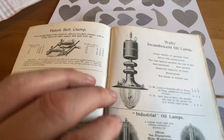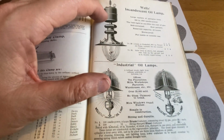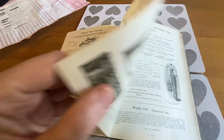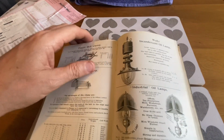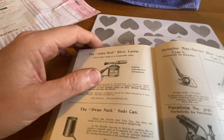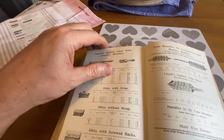Look at that. Does it hang on a spring? What is that? Well, you'd love to find one of them, wouldn't you? These lamps that are here. I don't know. Let's go the other way. Let's see what other lamps we can find. Blow torches, blow lights. Isn't it funny seeing them brand new in a book where you can buy them? John Bull blow lamp. Wow. A silver blow lamp.